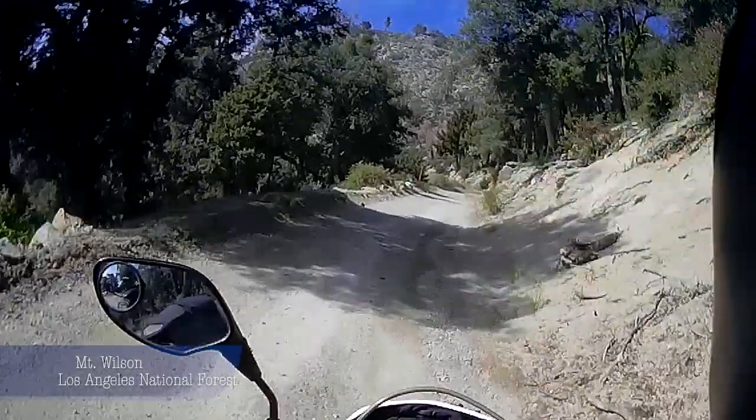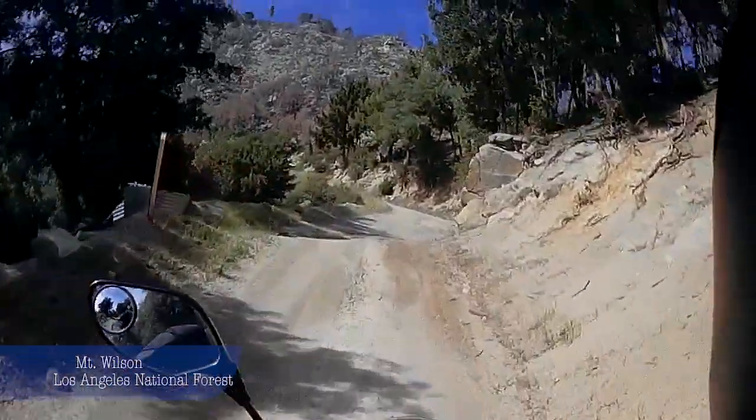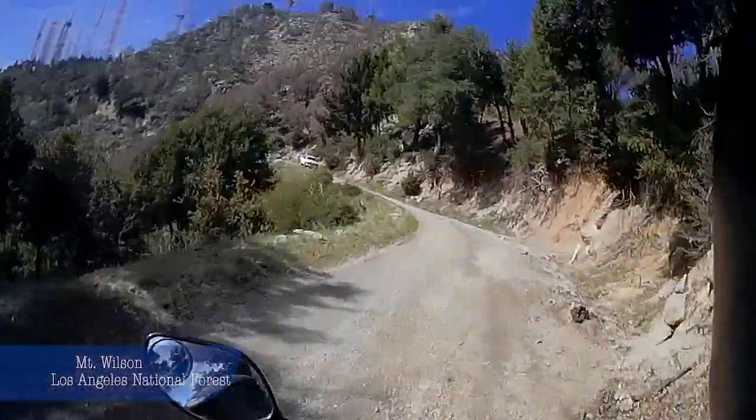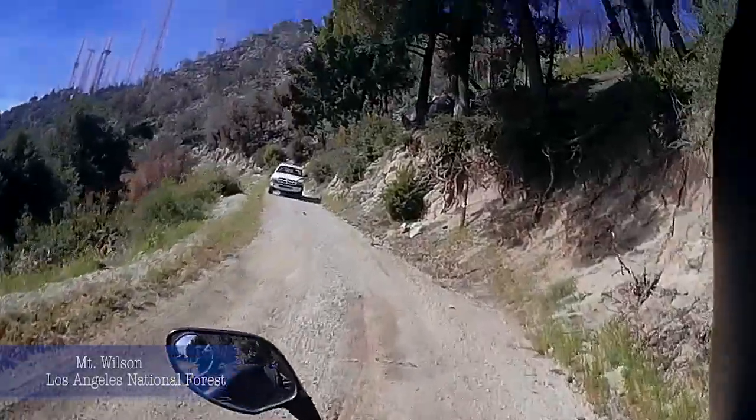But what it is, 50,000 miles, you've got to enjoy this machine. And you can enjoy it if you take care of it. And as long as you take care of it, you're good.